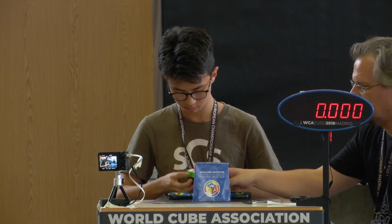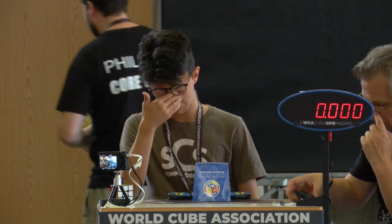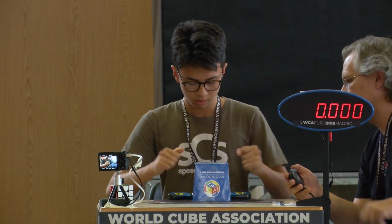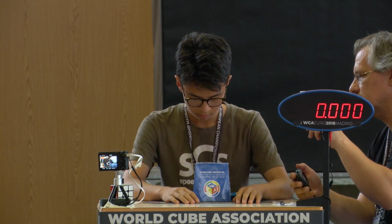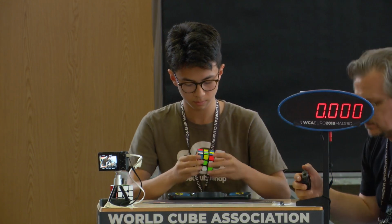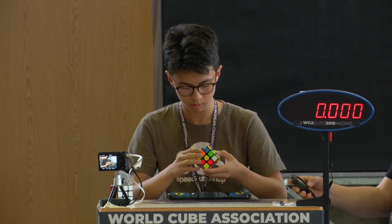Richard, yeah, still looking composed, doing some TPS under the table, wants to clear up those lockups that he's had on his last layer, because yeah, he's been turning really smoothly in F2L, so hopefully he can keep this up and keep working his average down.